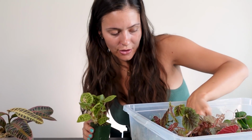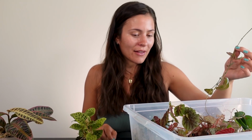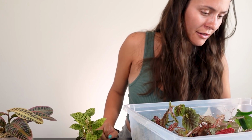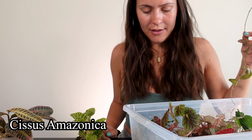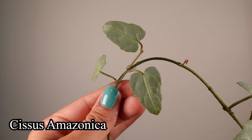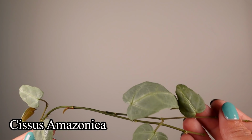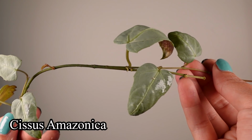Okay. This next one actually isn't in a pot. She just kind of threw a cutting in there for me. Oh, look, it has a root. Yay. Actually, there's another piece of this somewhere, growing around somewhere. Anyway, this is a Cissus amazonica, I believe. Is that what this one is? Correct me if I'm wrong. I'm pretty sure it's Cissus amazonica, but it was just a cut from her plant. And look, it has a root.